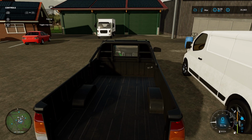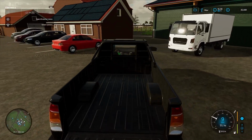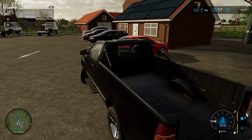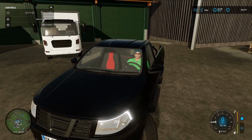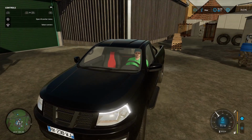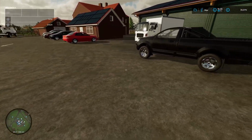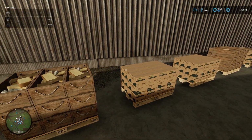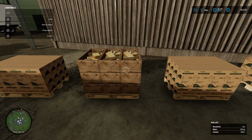Right, so we'll put that onto a worker now, and we'll just load up some of the dairy products and deliver them to the various places. So first thing we'll do is we'll deliver a box of cheese and a box of butter to the farm shop. Keep them sweet.